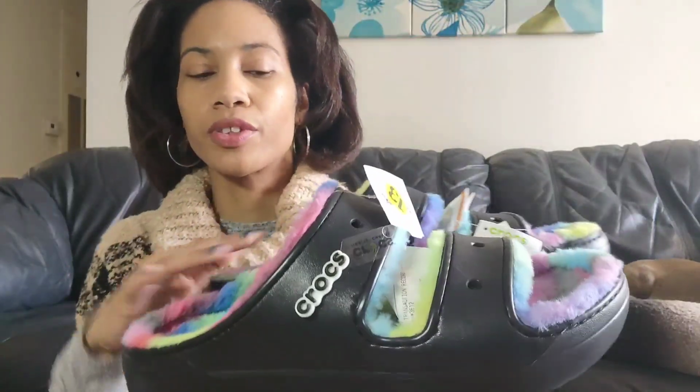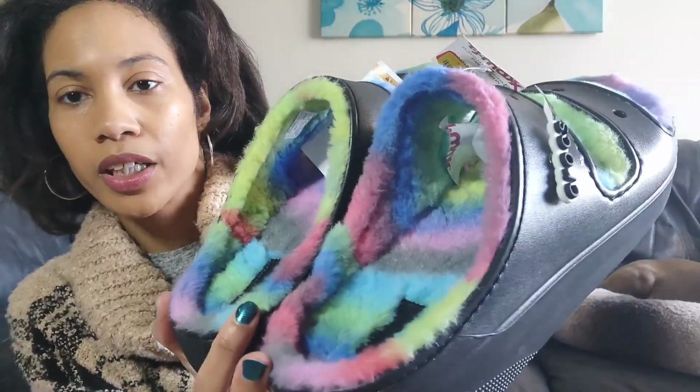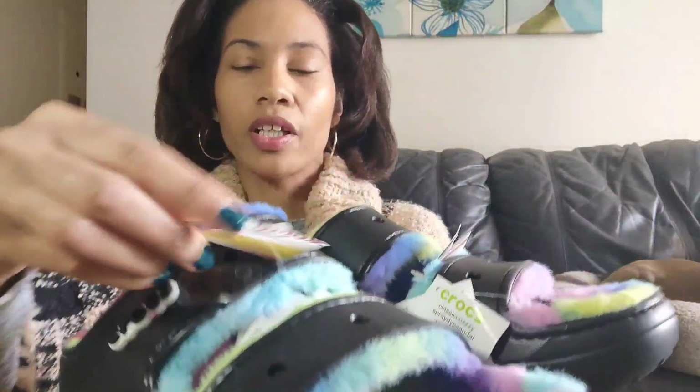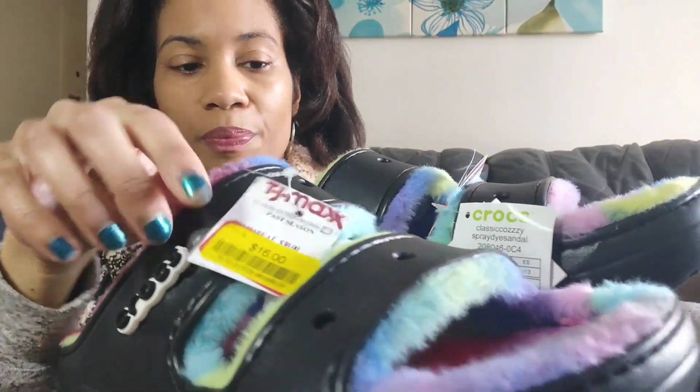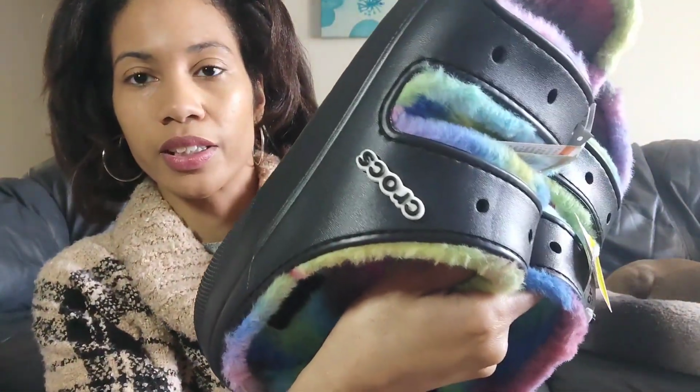This last pair I thought was really interesting. They have this rainbow multicolor faux fur lining, and these are actually a men's size 13. I thought these were pretty interesting. They were clearanced out to $16, and I just think they're really cool. They've got little Crocs written on the side. I didn't see too many of them listed.